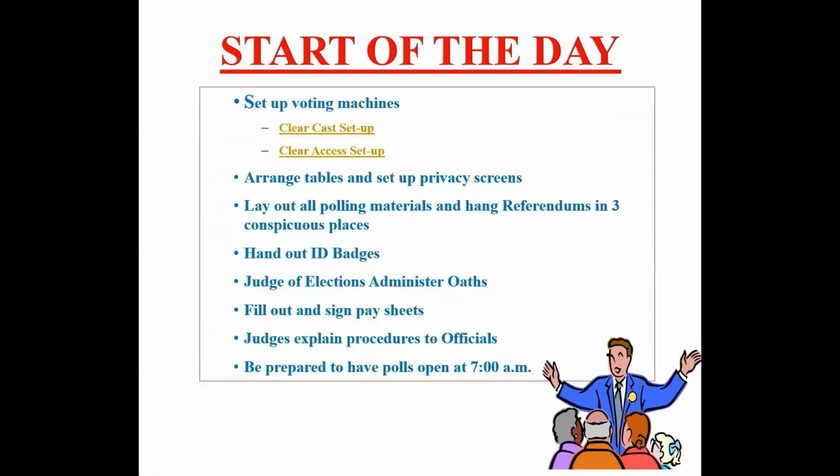You'll administer the oath of office and sign your pay sheets. Make sure to fill out both copies in order to get paid. Be prepared to have the polls open at 7 a.m. If you have any issues getting the polls open, please call our office. Our numbers are located on the inside cover of your election manual.